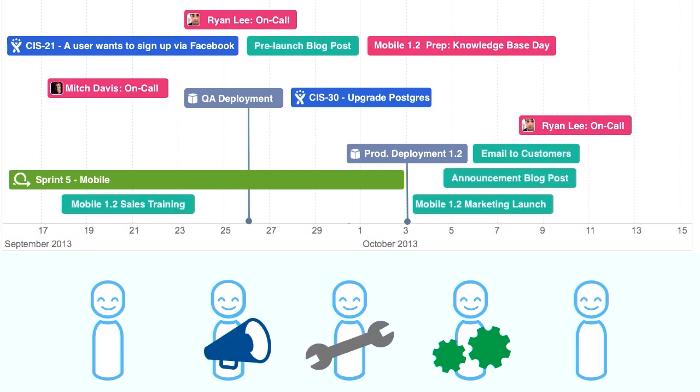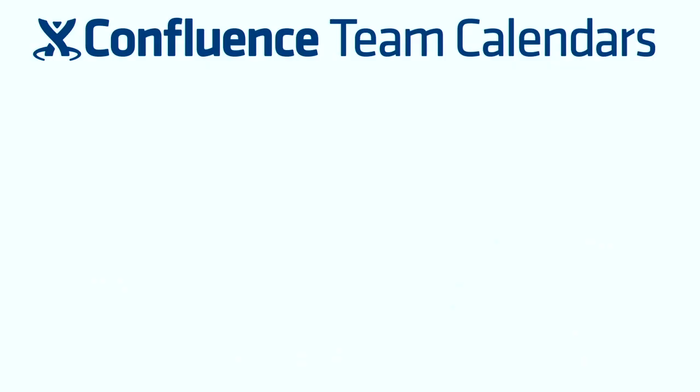So what your team needs is a single connected view of all the activities across your entire development process, across all the teams that are involved in building truly great software. And so that's why we created Confluence Team Calendars. Now, Team Calendars is an add-on available from Atlassian through our marketplace that solves the problem of visualizing the flow of activities across your entire organization.